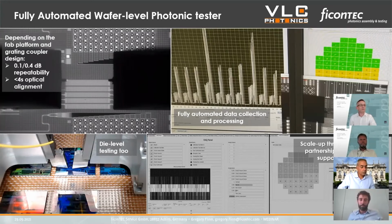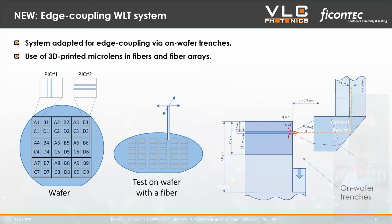Okay, if there are no other questions or comments, then let's move on. The next slide explains a little more about this edge coupling capability. The tool has been successfully demonstrated to do edge coupling in trenches of wafers. If you are able to dig a trench deep enough to embed some kind of 3D printed periscope into it, you can perform edge coupling or butt coupling into waveguides, as you can see in the diagram on the right. By doing this, you enable edge-level wafer-level testing.